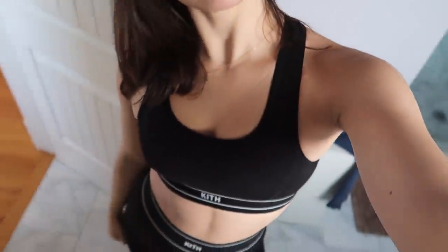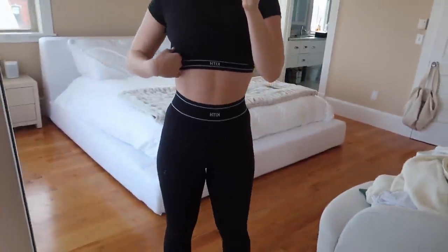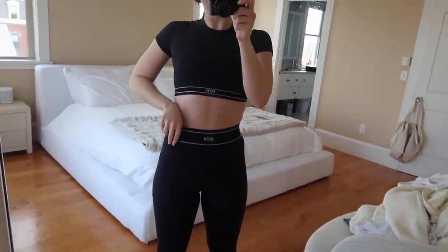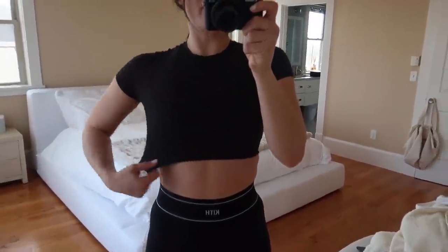I'm going to the gym this morning with Emma. I just got my workout clothes on. My workout set is from Kith, little leggings and bra. And these really hug you in, let me tell you. Not moving during a workout, just so you know. And then I just threw on a little Skims top over it, and I'm ready to go.